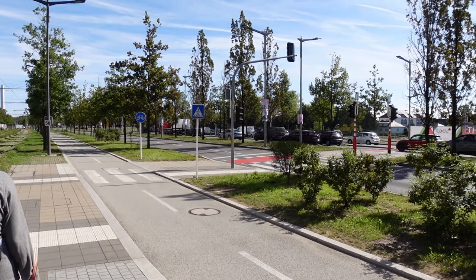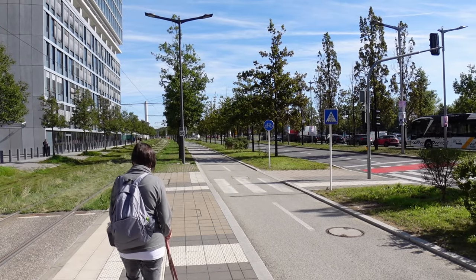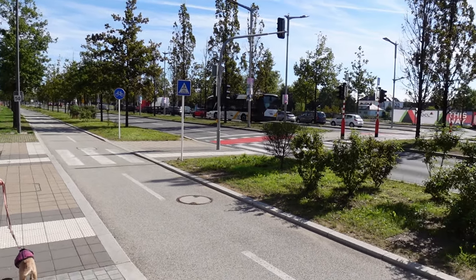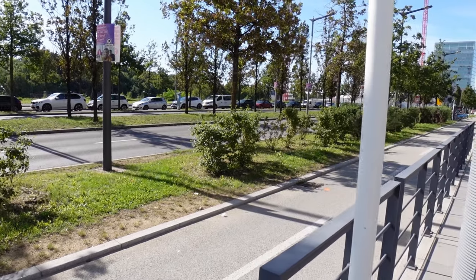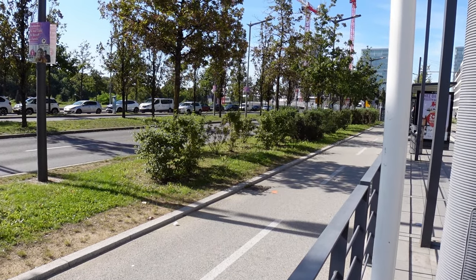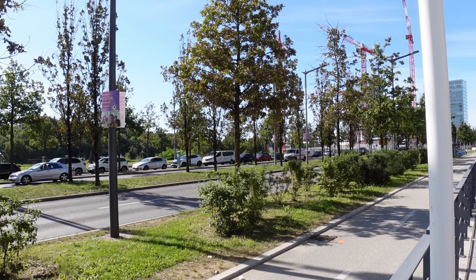Extremely modern. Everything we've seen so far in Luxembourg has a real modern feel to it. And we're going to go see if we can find some of the historic part of the city very shortly. But as you can see, everywhere's clean and tidy. It's beautiful. And a lovely blue sky today as well.